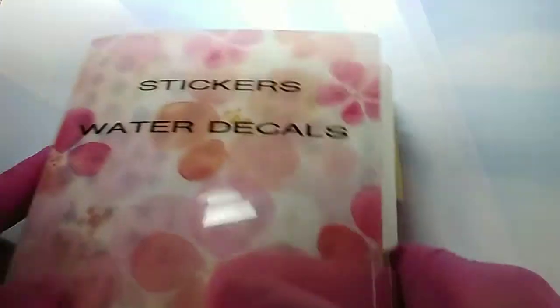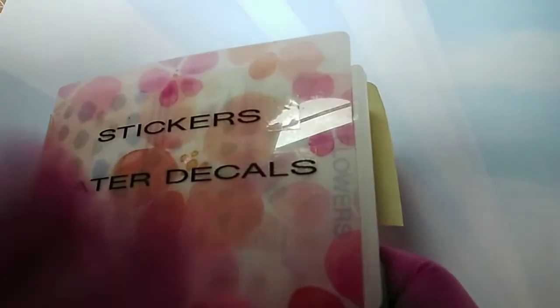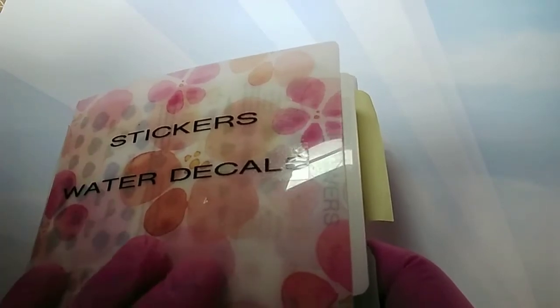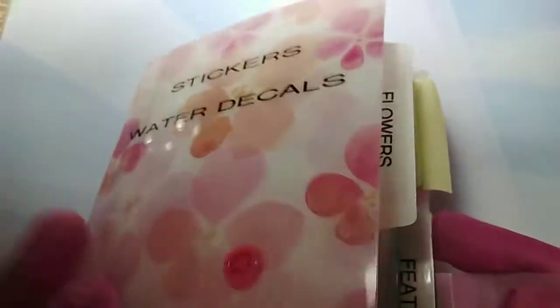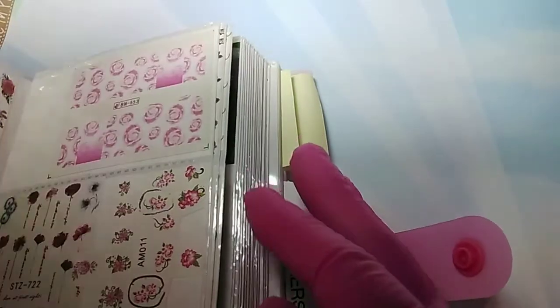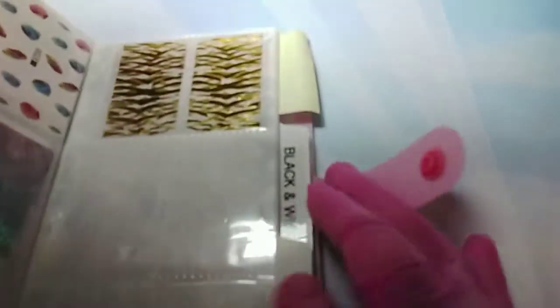Okay, so this here, I love to buy these binders from AliExpress. Stickers and water decals is what I put in these. As a matter of fact, I'm waiting for another two. I have not gotten them, so I'm not sure what went on with those. And then I just label the sides for what's in here. But where the tabs come in is right here. I like to tab them, right? So it just makes it easier for me to jump from place to place.